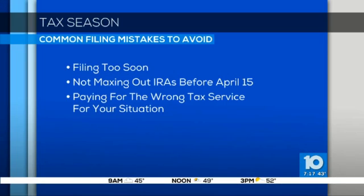What are some other common mistakes that you see? Well, along those same lines, I tell people, send the stuff as you get it, but be careful not to file too soon, especially people who own investments. 1099s, K-1s, different investment things can come later. So if you file too soon, you can end up having to file again. If you file and then you get another tax document, you end up having to file another time. Another one, I mentioned maxing out IRAs, so Roth IRAs, traditional IRAs, SEP IRAs. You can do that up to April 15th of this year to max out last year's.